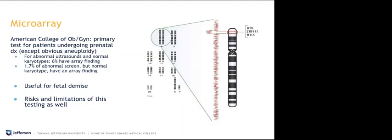As with everything, however, there are limitations of this microarray test, one of which is that in genetics, we are not familiar with every single deletion or duplication that can exist. So we are not always confident in terms of whether that deletion or duplication actually causes birth defects or intellectual disability. So there are some variants of uncertain significance. These would be a deletion or duplication that at this time in genetics, we do not know its implications. So there's a chance of a VUS in the setting of a microarray.